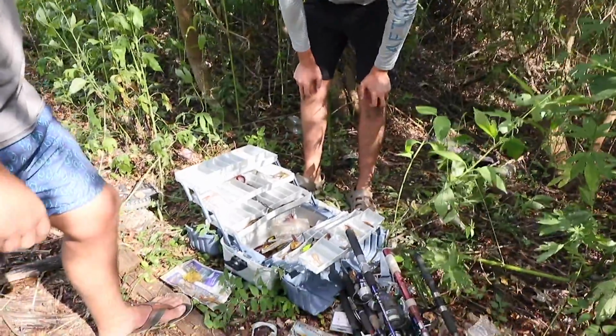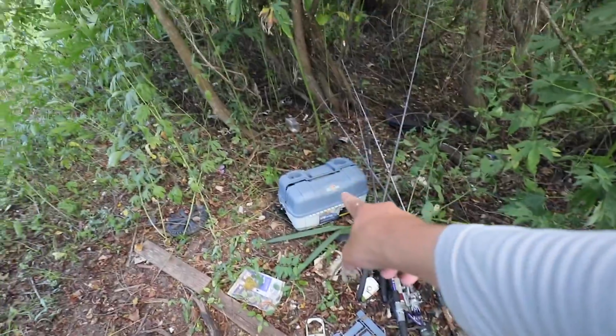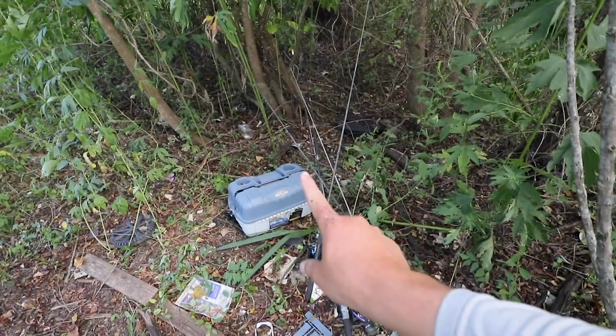And the tackle box. All right, folks, we're leaving all the stuff here, all the seven combos, and the tackle box right where we found it. It's hard for me to leave this stuff, but we're gonna do the right thing today.